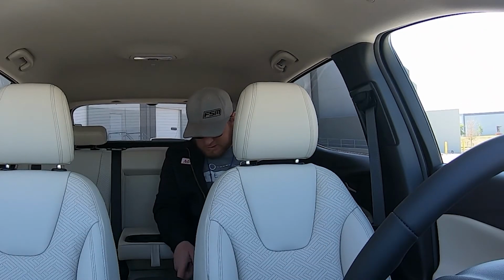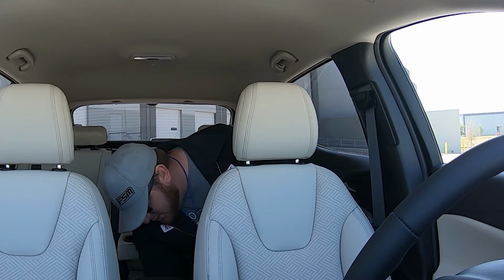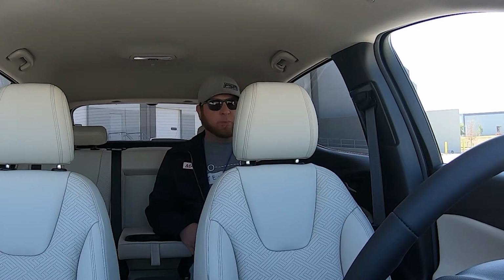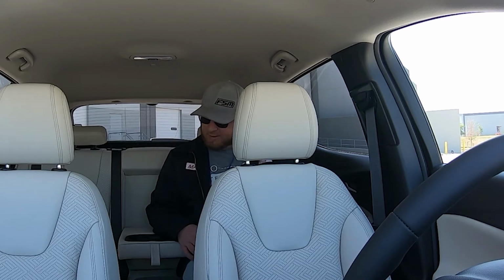Looks like a USB-C and USB-A down at the bottom back there. Oh, and a 110 plug. That's not too common at the moment, but I like it. It's a good feature. Plenty of knee and leg room back here. This is great. This is not a terrible place to be. The seat would wear on me after about an hour, but outside of that, no complaints.